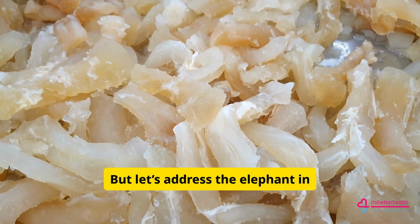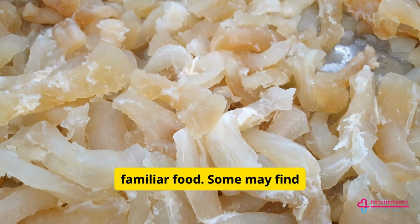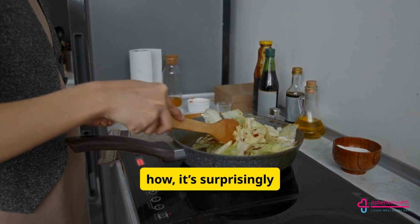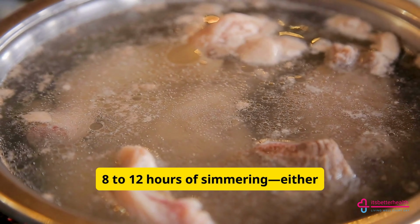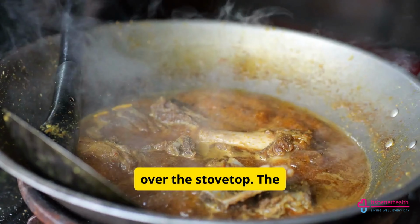But let's address the elephant in the room. Beef tendons might not be the most familiar food. Some may find the idea intimidating. Some may be unsure of how to cook them. But once you know how, it's surprisingly simple. To unlock their full collagen power, beef tendons must be slow cooked. Think 8 to 12 hours of simmering, either in a pressure cooker, slow cooker, or gently over the stovetop.